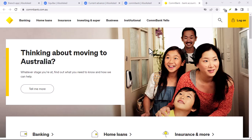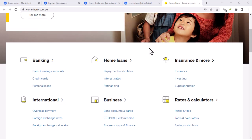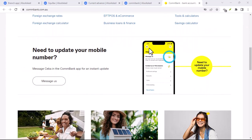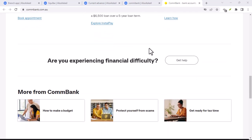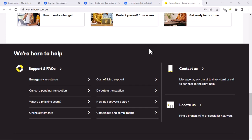Ever felt that little pang of frustration at the checkout? You're ready to make a purchase, but you realize you've forgotten your debit card, or maybe you're facing an unexpected expense and need a little extra financial flexibility. That's where a credit card can be a real lifesaver. But navigating the application process can sometimes feel like a maze.